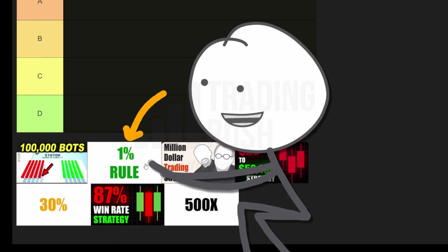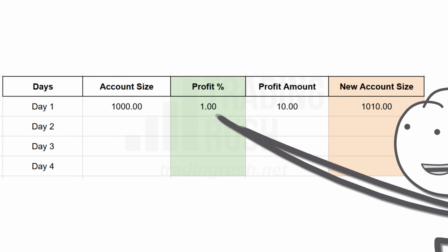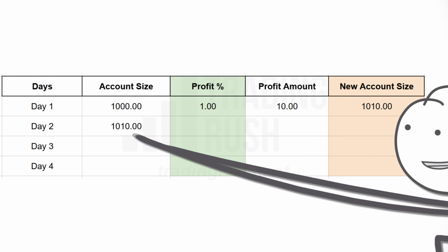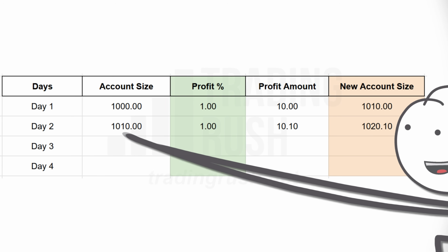All this 1% rule says is to aim for 1% daily profit. If you have successfully made a 1% profit in a day, then you stop trading for that day. The next day, since your account size will be bigger because of the previous day's profit, you will now calculate everything, like risk and position size, based on this newer and bigger account size.